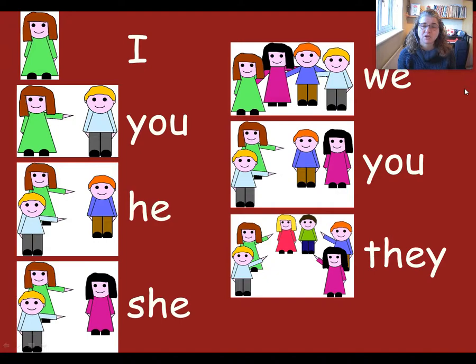You might also have noticed that all the people on the left-hand side are the singular ones, I, you singular, he and she, while all the people on the right-hand side are the plural ones. We has to be you and some other people in a group, you plural, and they is more than one person. Let's just try those English subject pronouns again.